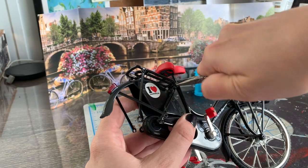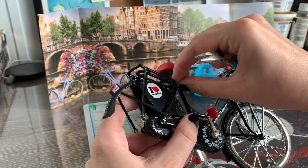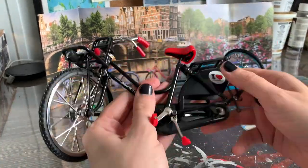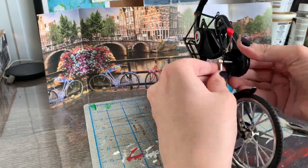When the bikes arrived, I immediately got to dismantling them. Both of them. As you can see, there's two. This wasn't as easy as I thought it would be because I don't have tiny tools to unscrew the nuts and bolts. I had to use other things like tweezers or pliers or other small scale things.